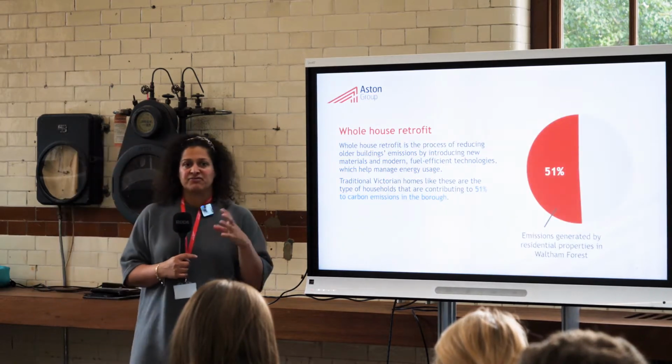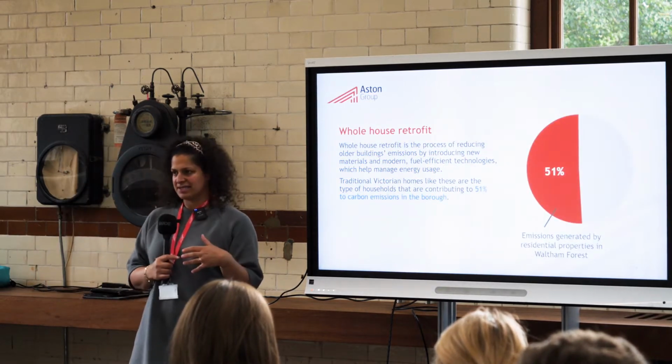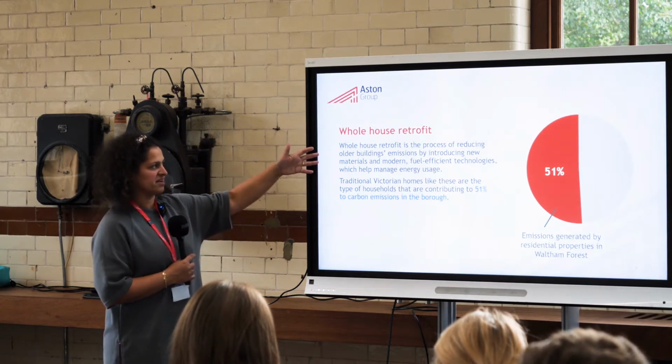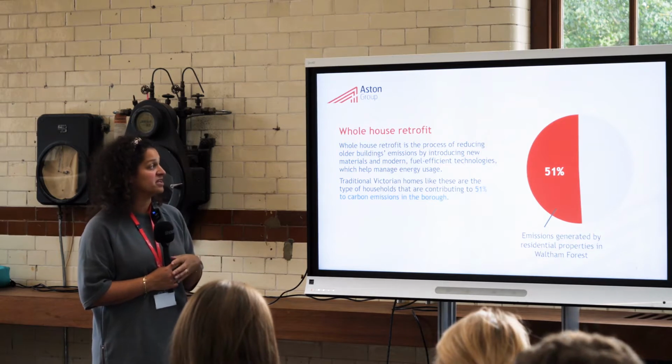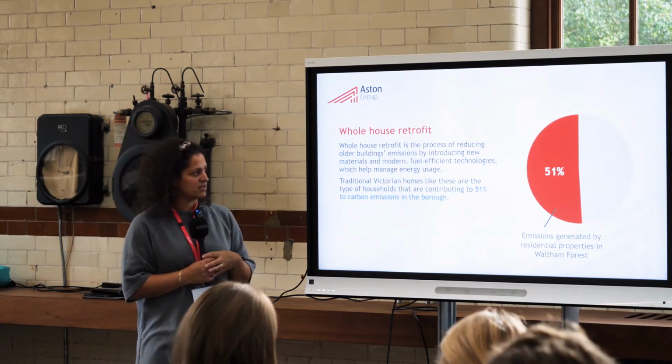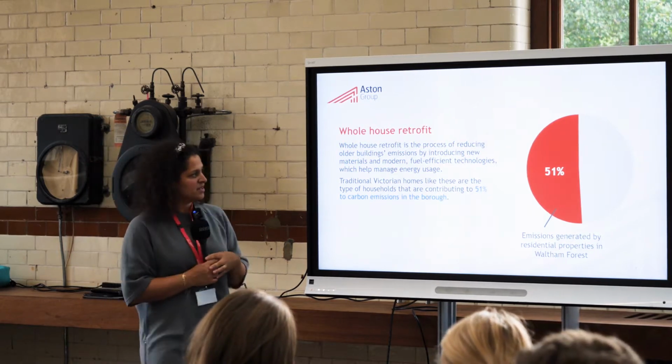I don't know if anyone knows what the term retrofit means, but there's a short description here. A whole house retrofit is the process of reducing older buildings' emissions by introducing new materials and modern fuel-efficient technologies which help manage energy usage.